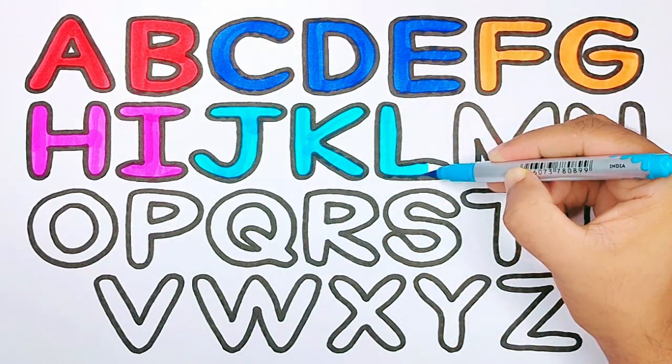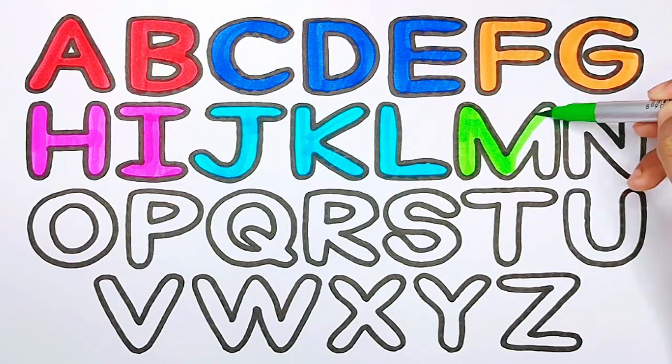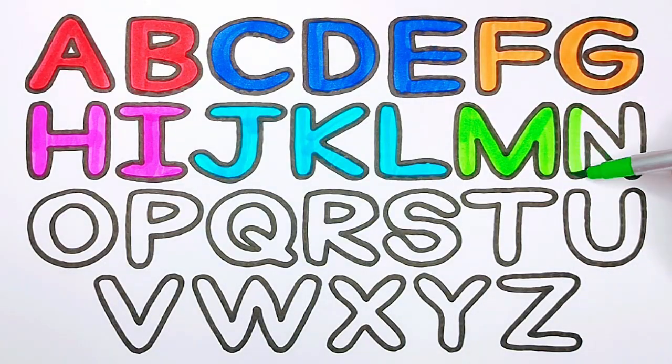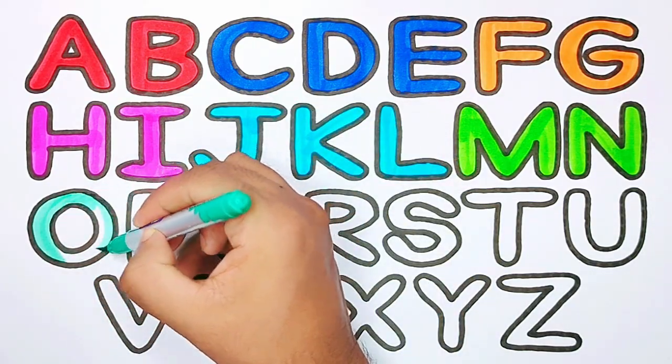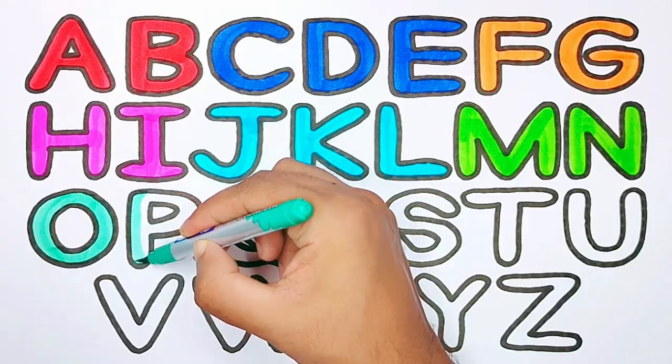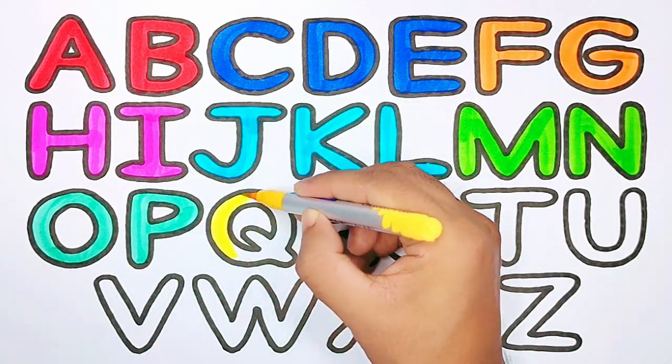L for ladder. Green color. M for magnet. N for narwhal. Sea green color. O for open. P for panda. Yellow color.